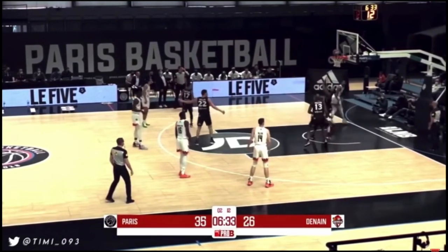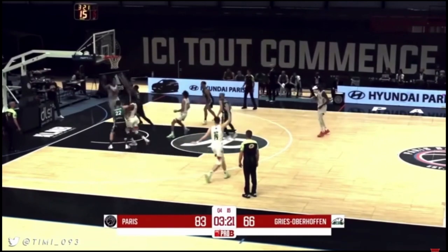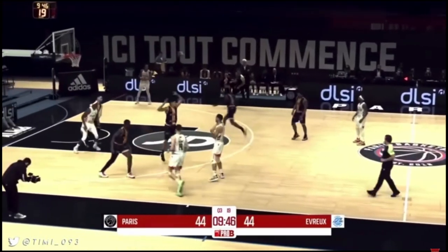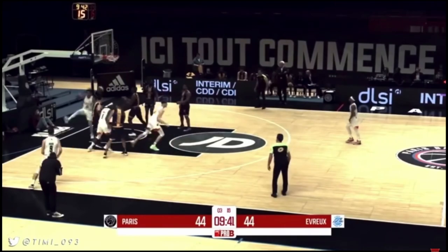He can attack the basket and he's an active defender, but he really needs to develop as a shooter and decision maker on the court. Bagaran was a nice prospect for Boston to take in the second round, and with the right development, he could become a very good player, so this was a nice pick.